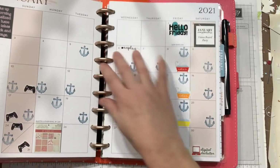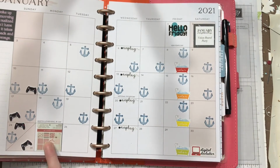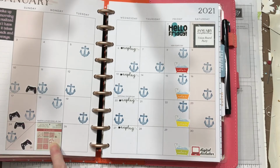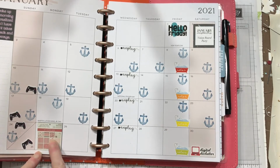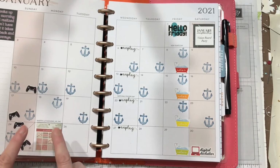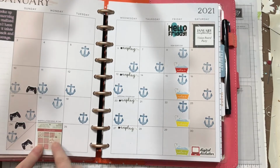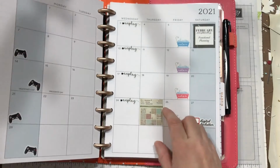I also have added, I'm part of Crochet Paper Pad with Deb's Crafty Cottage, and on the 25th of every month, we showcase what we have done with the 6x6 or smaller pad, and I have pre-cut those out. I photographed these. I added them to my Microsoft Word program and shrunk them down to sticker size, and I have that on the calendar for every month of where the 25th comes in.